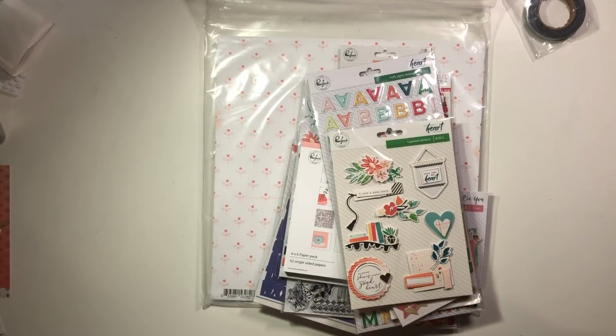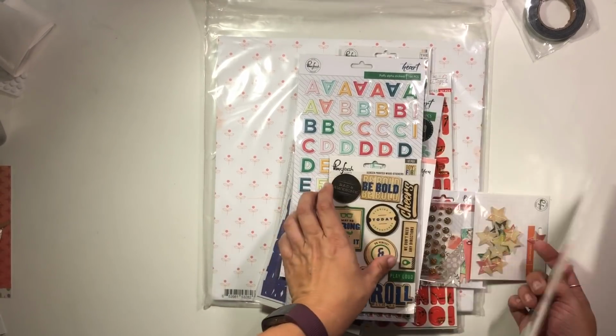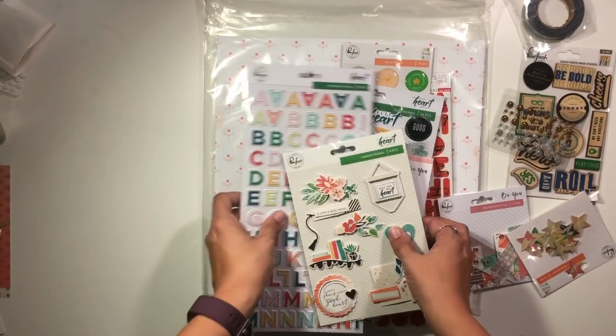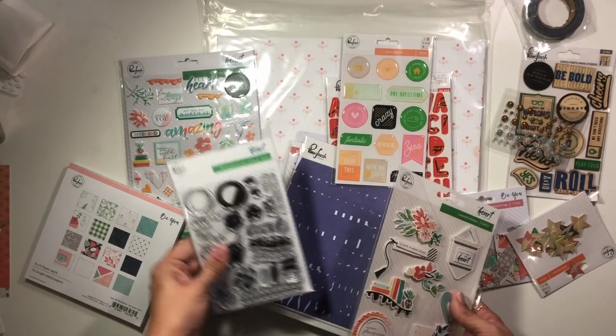So that is the first part of what came inside my kit, or my box, I should say. All right, I also got some of these that are kind of random. Let me separate you out a little bit here, and then I'll show you what I have, all of which I am super excited about.